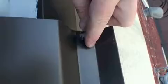Okay, here's a fastener that we found that was still in it. As you can see, it was flapping. And so, let's see if we can get this out.